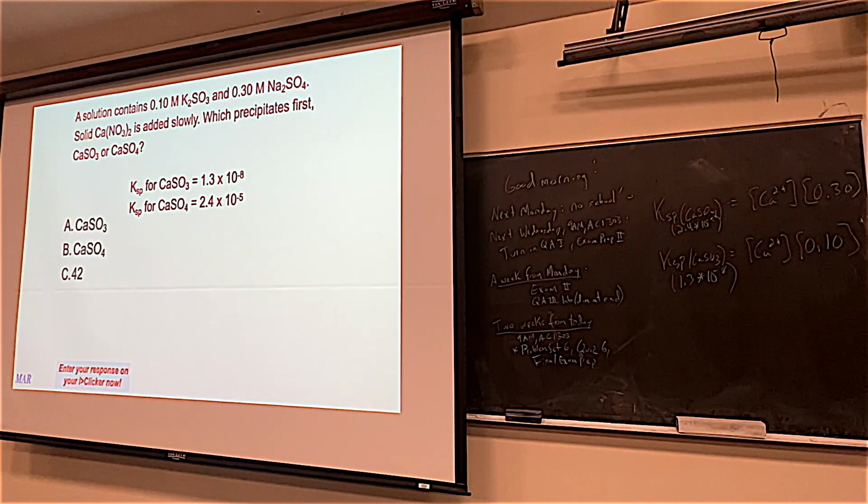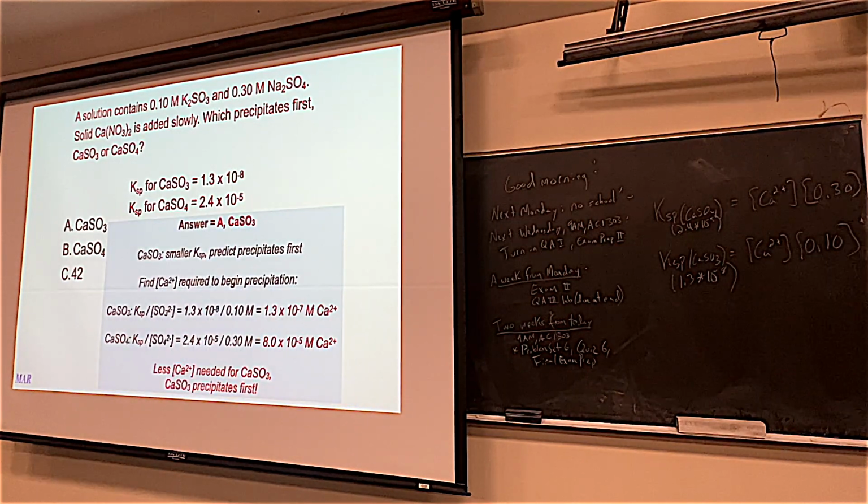So that would be the math way to do that. And I'll show it to you here. But another way to do this is smaller KSP, less soluble. And there's a pretty big KSP gap between those two. So just by default, I would say this is probably less soluble. Smaller KSP means it's going to be easier to see a solid. And this is not a big KSP, but it's certainly bigger than this one. So this KSP indicates that calcium sulfate is more soluble. So I would also just guess that smaller KSP was less soluble. So for all of those reasons, calcium sulfite should precipitate first with calcium.